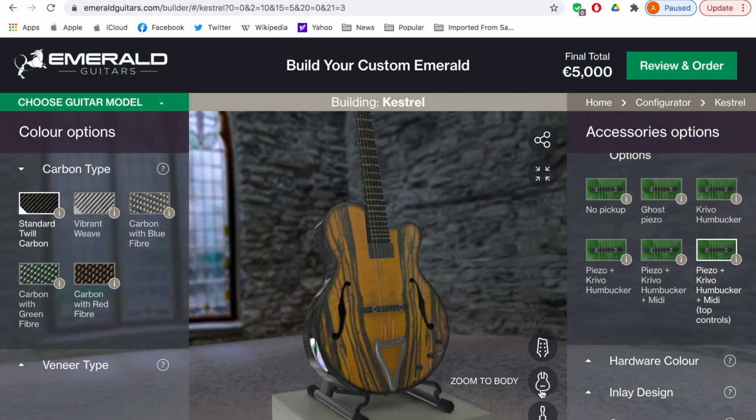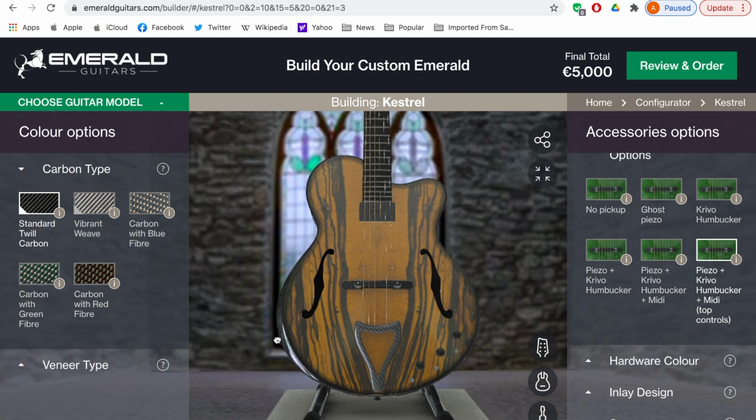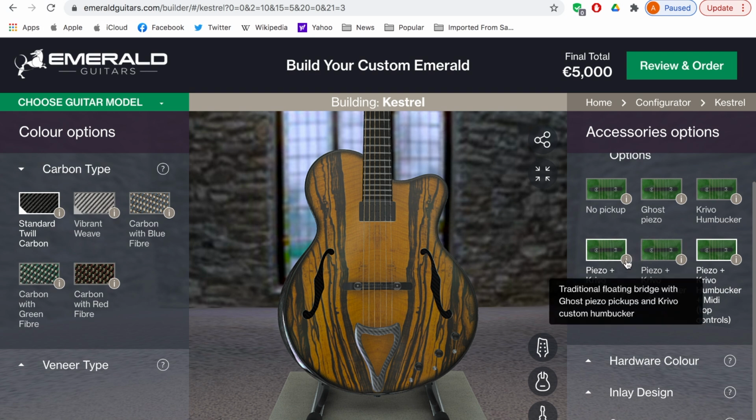Yeah, and what we've done is when you select a different pickup, it's going to change all the components on the guitar. So here I'm on the Kestrel, and depending on what I select, it's going to change those components. It gives you a really good visual representation of what's going on. Also, you'll see the little eye icon, and if you hover over that, it's going to give you information on what is in that pickup system as well.